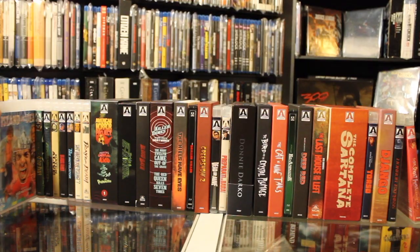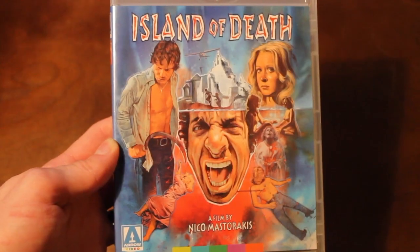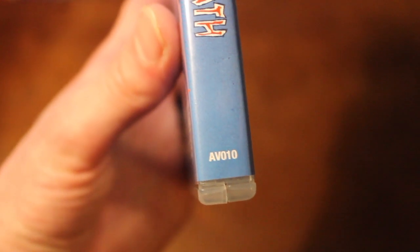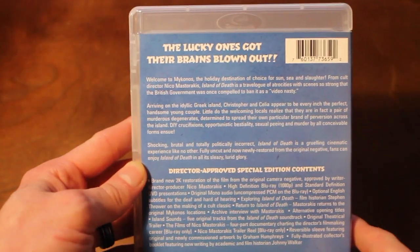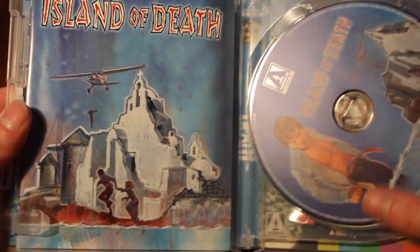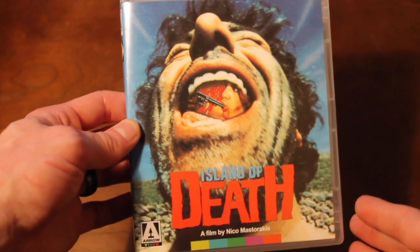Up next, we have Island of Death. Island of Death, Arrow Video, Spine number 10. Released in 1976, directed by Niko Mastorakis. Comes in a clear Blu-ray case, two-disc set, includes Blu-ray and DVD. Comes with a 23-page booklet. Blu-ray and DVD are region-free.